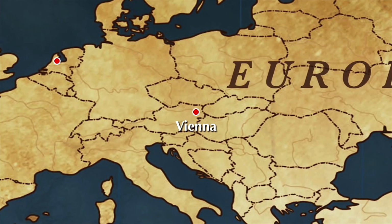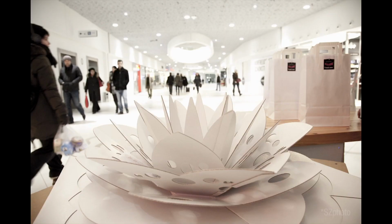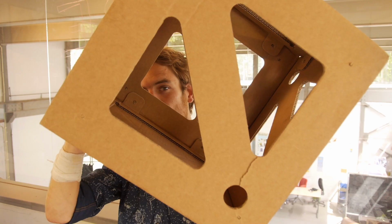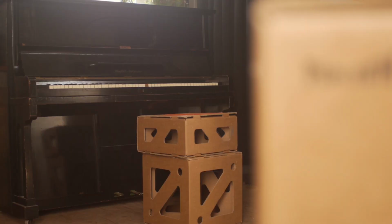Along comes a small Austrian company that makes cardboard elements for workspaces, shows, and educational platforms. They asked Knowmads if we would research their new product, a smaller, tougher model, aimed at schools and kids. This company is called Papertown.